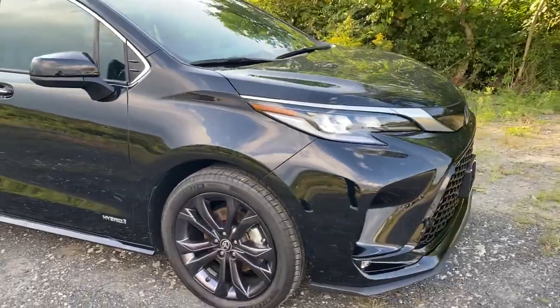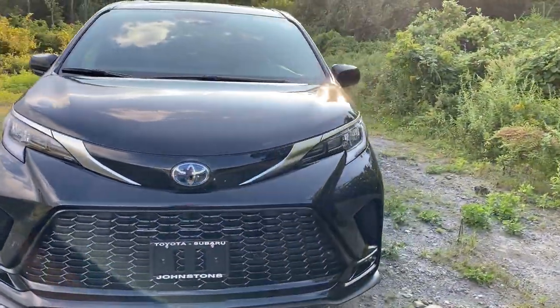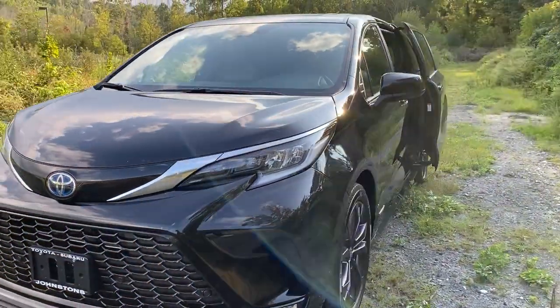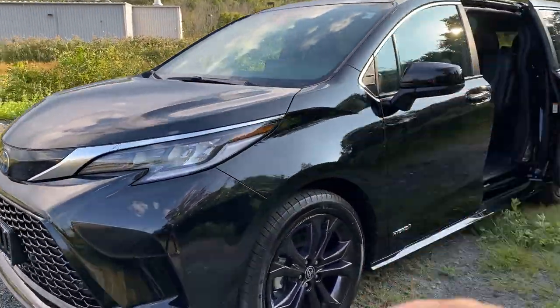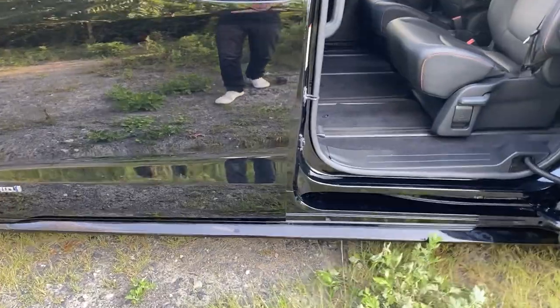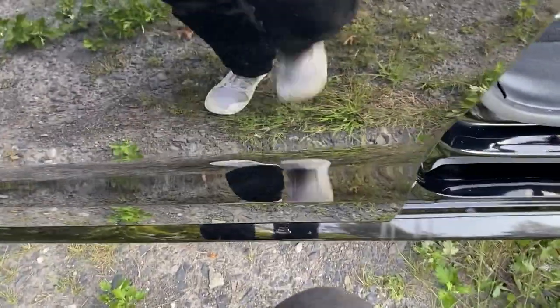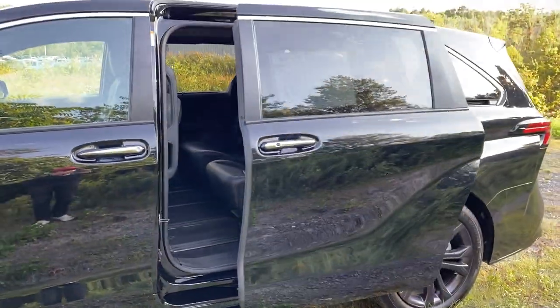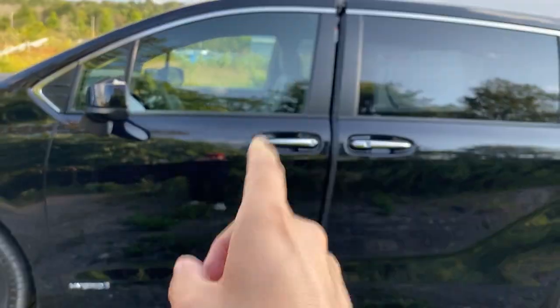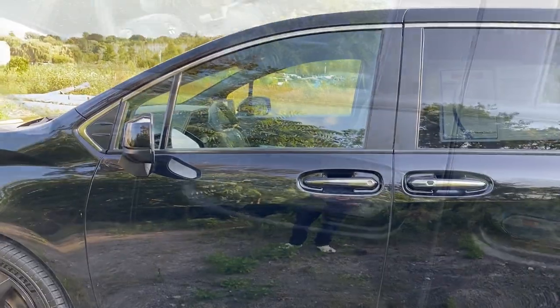I'll give you a little view of the front while I work my way over to the other side. Notice how the mirrors are taken off of the door corner. The mirrors are now put on the door, so you have more visibility here. It's part of the TNGA platform, which I'll get into in another video, but that basically just means advanced frames for better crashing and better driving. Closes right up. Remember, the van has to be off and the key fob on you for this to work. Let's go inside.